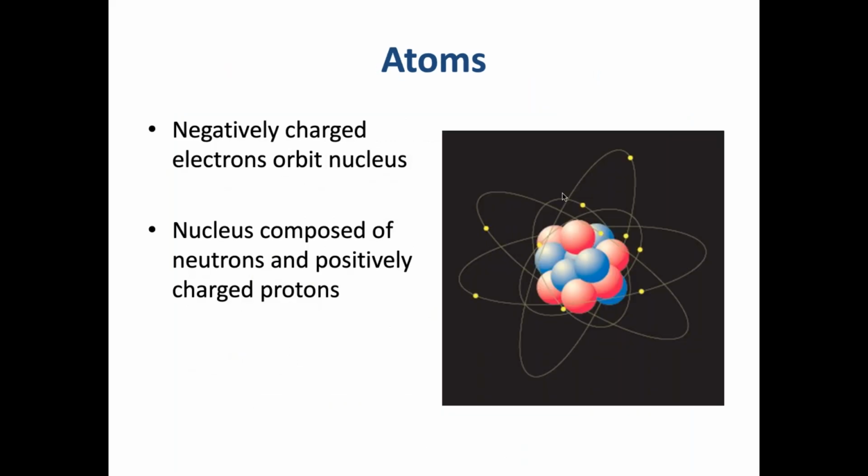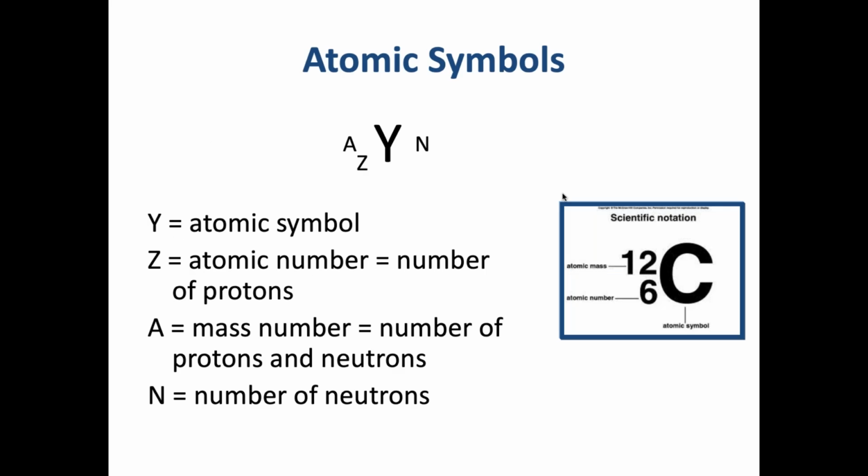Okay, so atoms. This is an old view of that: the idea of electrons in orbits around a nucleus. I think that's an old view of how an atom is structured. Nowadays I look at it more as an electron cloud that's diffuse and not well defined. But this is the traditional old view of what a molecule looks like, a nucleus with the electrons orbiting around it in some fashion. Okay, atomic symbols.